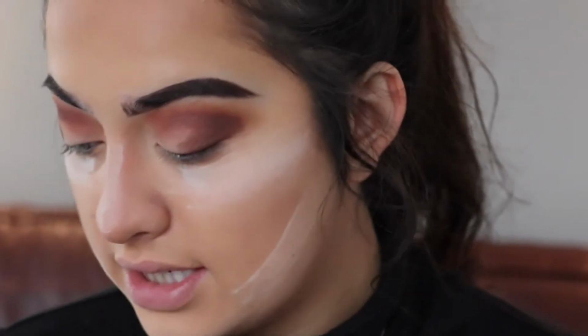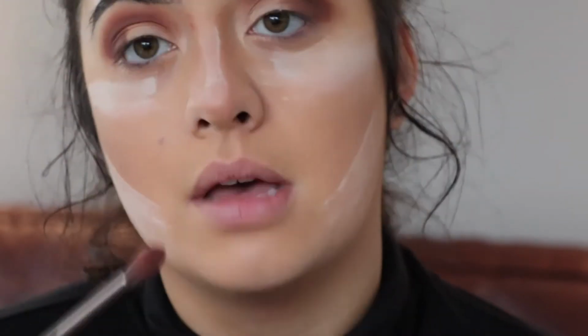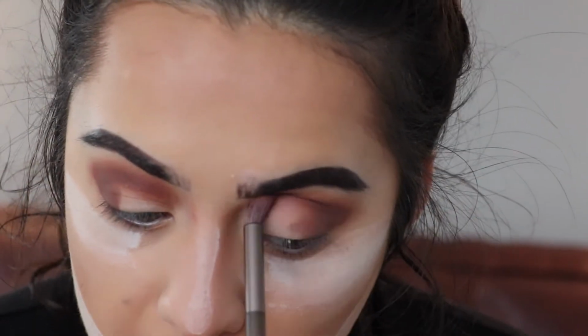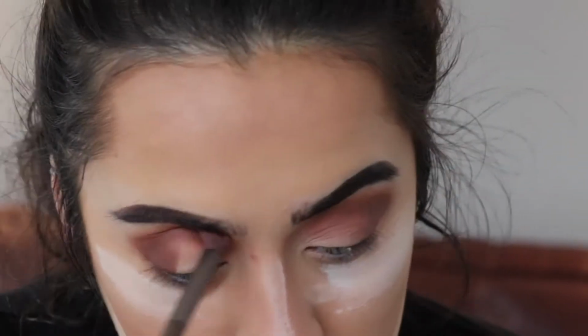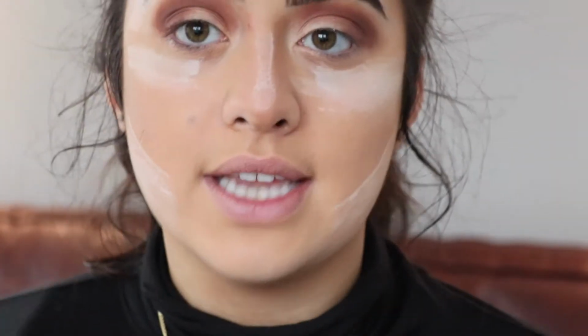And I'm just gonna blend that out a little bit because I really want it to be so flawlessly blended for this look. Using my Urban Decay fluffy blending brush that comes with a lot of their palettes, so it's a pretty good one. Okay, so it doesn't have to be perfectly blended, but just to kind of get the process going, I guess is how you explain that.